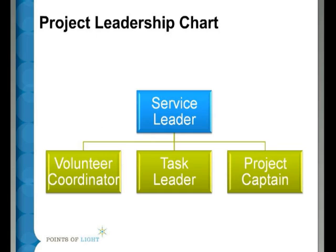You'll see here on the screen now our project leadership chart, and this is something that we use a lot within our Hands On Network of affiliated organizations as they are planning service projects of all kinds, particularly those with large groups. And a lot of times in a setting like a garden, it may be that you have a large group coming in to get a lot of work done in one day. And using a structure like this, just like in any business, can actually help you to expand what you're able to do that day and take a little bit of the stress off of you.